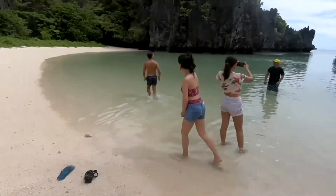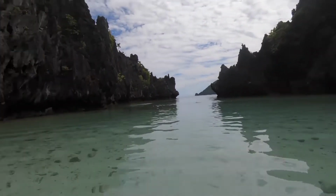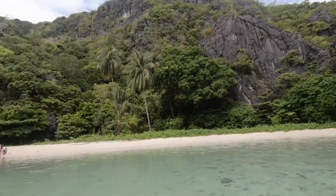We have a beautiful shoreline. And this is the whole area. And we are the only ones here right now. I can see fishes. The sand is not that fine. There are small bits of dead corals, so it makes it rocky, but it's okay. This is just heaven.